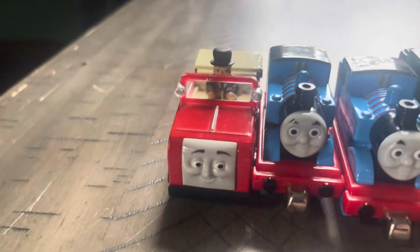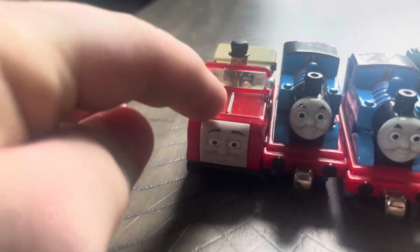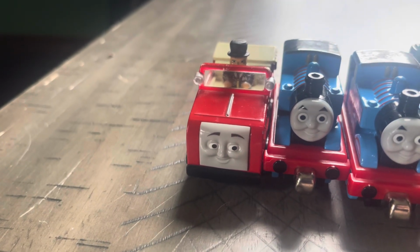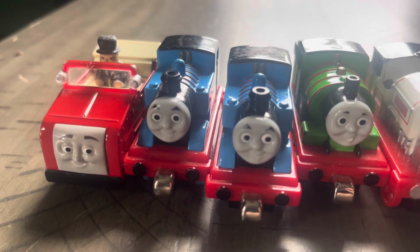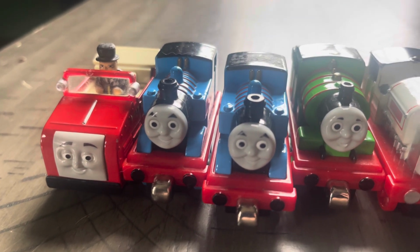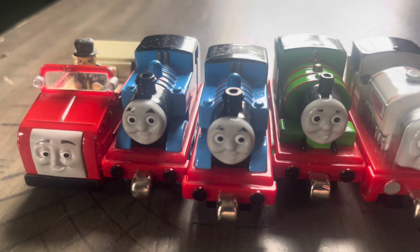So right here we have Winston with a Tom hat. This item was released to coincide with the DVD and Blu-ray release of Blue Mountain Mystery. Oh, and the Fat Controller is now removable, so you can remove him. Two Take and Play Thomases. They're just normal variants, so nothing special about them.